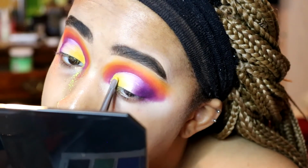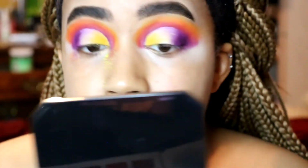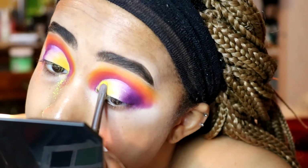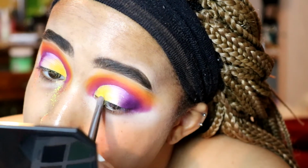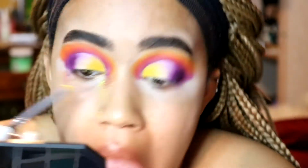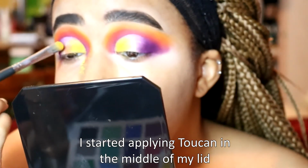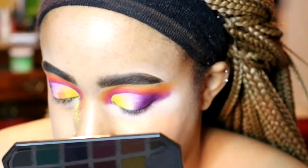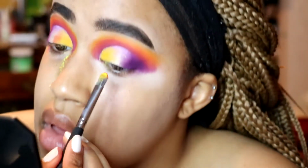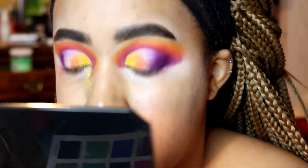So what you're seeing here is hella fallout on my face, which isn't a problem. It usually tells me that a palette's super pigmented and I really don't care about it, but this is the reason why I tend to do my eyes before my face when I'm doing super colorful looks like this, because a lot of shadows, especially that yellow, would just fall on my face and ruin my base if I were to do my foundation first. So I prefer doing my eyes, and then I wipe up whatever excess is under my eyes, and then I go in and do my base.